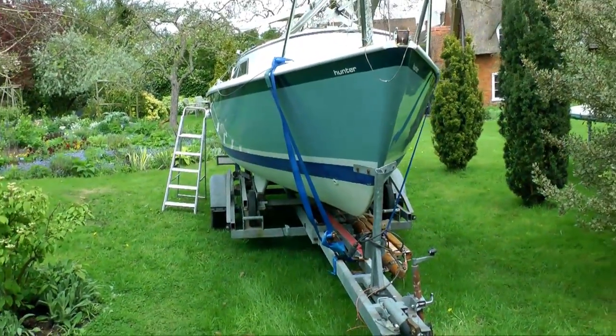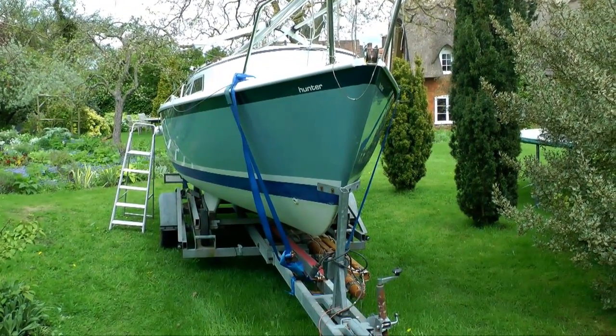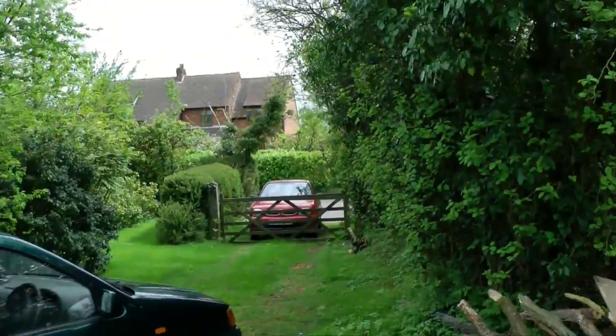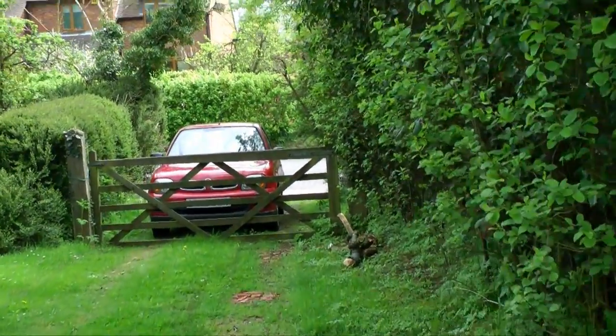So I've now got the boat in the garden, which is nice, because I can work on it and make it the way that I want. Getting it in here wasn't easy. I've got an e-boat in and out of here, which is wider than this and about the same length, but you can see that the drive is pretty tight. So I couldn't get the van around the corner at the bottom of the drive.